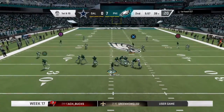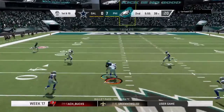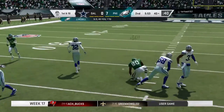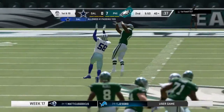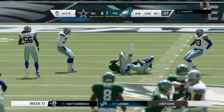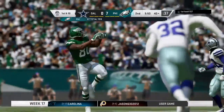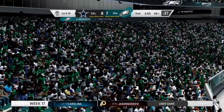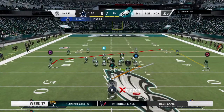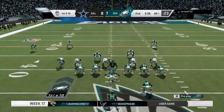On first down, McGill, and he's got it complete to Anderson. And they've got it well across midfield down to the 40 before it's all said and done. The end result, 21 yards. First and 10 at the 40-yard line. Let's go now. 15 on it. 15 on it. Let's get in there.